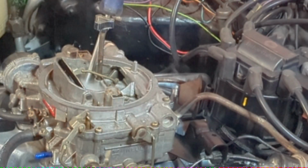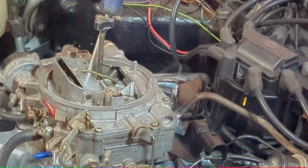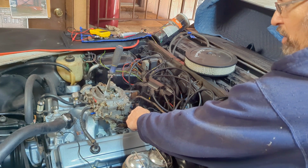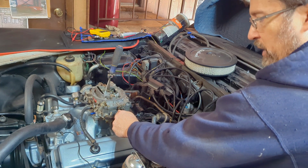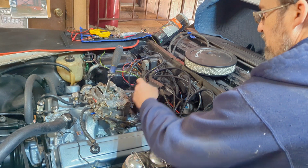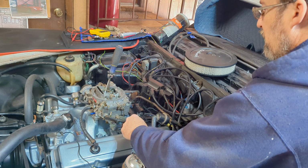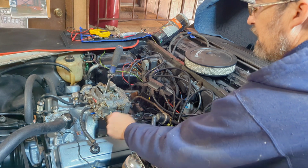All right, sorry guys. I started it and forgot to film it, and it sounds bad, okay? You have to keep it full throttle to get it to start, half throttle just to get it to chokingly run. I did just notice I have vacuum leaks. I forgot to plug those two, so I'll go ahead and plug them, and then we'll try this again.